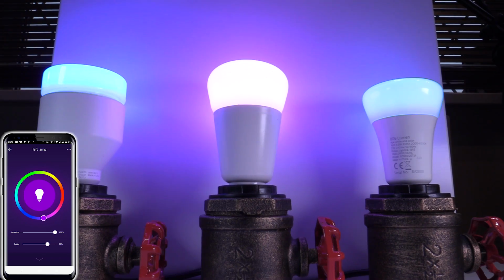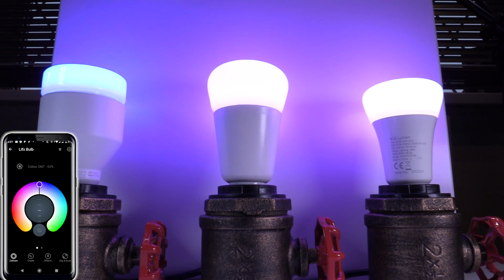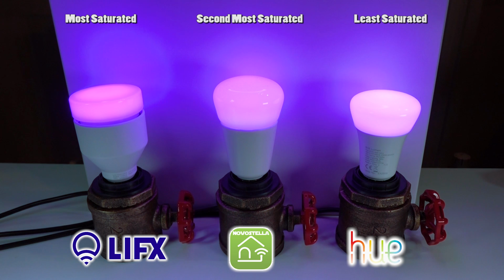And the first test I did was I lined all these bulbs up and I made them all my favourite possible purple colour. I got them matched as closely as I could, and guess what? Philips Hue, bottom of the flipping pile. Lifx is top here. I got the most saturation of colour, and in the middle is the Novostella bulb. So the cheapest of all the bulbs came middle of the pile.